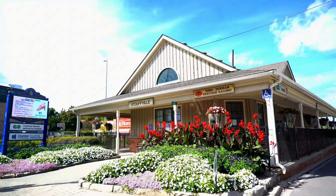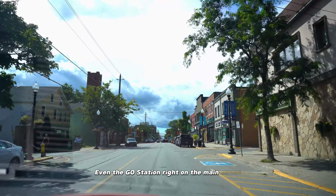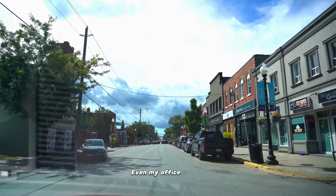This is the downtown part of Stouffville. It's the older part of Stouffville. As you can see, all the restaurants, Canada Post, even the GO station are right on the main street. Even my office is here.